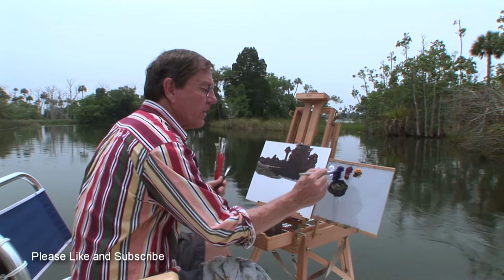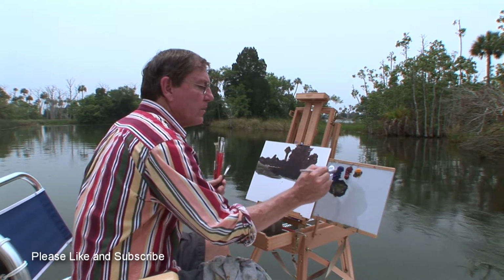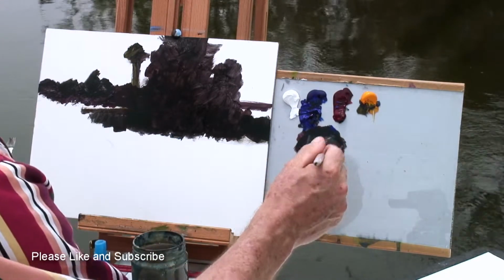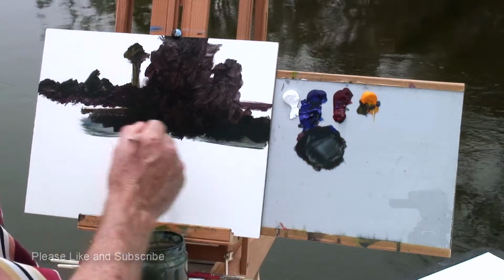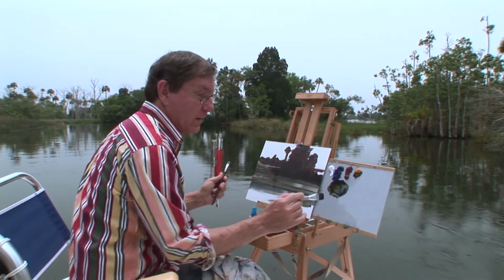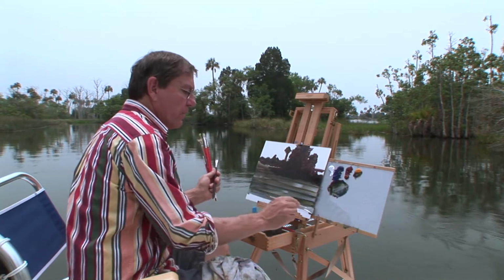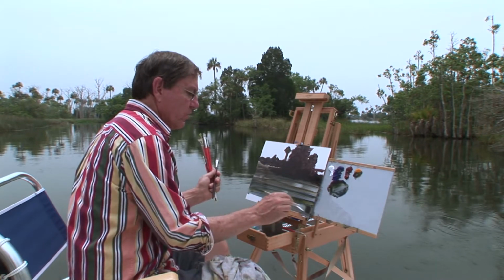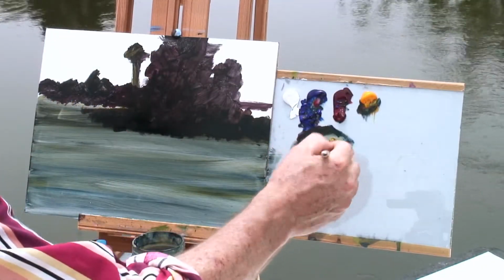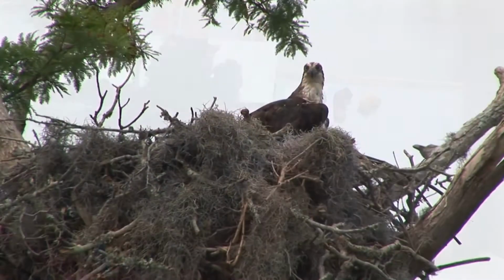I'm trying to hurry because I have all the time I want, but just to get the basics down. A lot of my brush strokes, even if they're rough looking brush strokes, can remain rough, and the texture on these brush strokes sometimes adds a lot to the finished painting. I haven't used any white yet on my canvas.